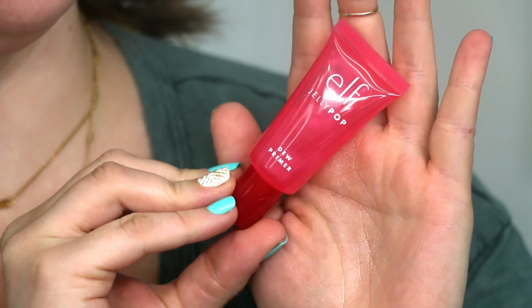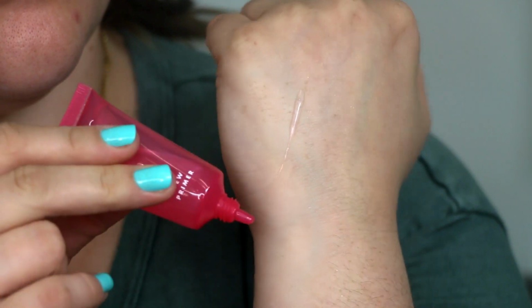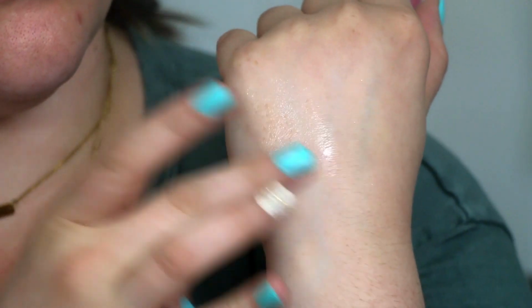Go team. In the details here it says this multitasking primer has a unique gel texture that works like glue to grip makeup to ensure it stays put. Packed with skin-loving ingredients like hyaluronic acid and niacinamide, a powerful blend of antioxidants, your skin will be looking and feeling its very best. I'm really intrigued with this one because they said it has a light tack to it. I think for me that's the weirdest part. All right, it comes out pretty much clear with a light baby pink tint. I'm gonna start in the center and work it out lightly.